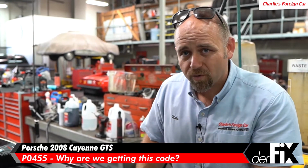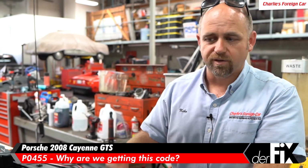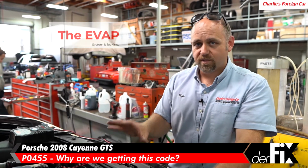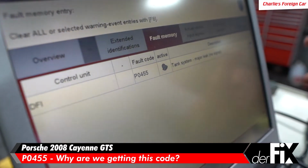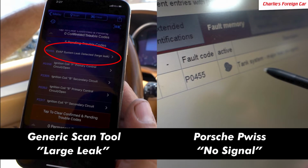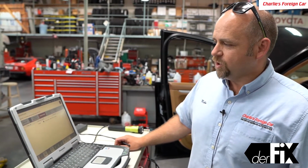So we knew the wiring was okay going to them, so we didn't have to worry about rodents chewing through wires or anything. We're not getting any sort of a circuit code. All we're getting is a code saying that the evaporative system is leaking. So we're over here now in the PWIS tester, and you could see from the previous scan tool we had the same code, P0455, but the other scan tool had a little bit of a different definition. The Porsche tester says tank system major leak, no signal. Just saying that there's a major leak in the evaporative system and there's no signal.